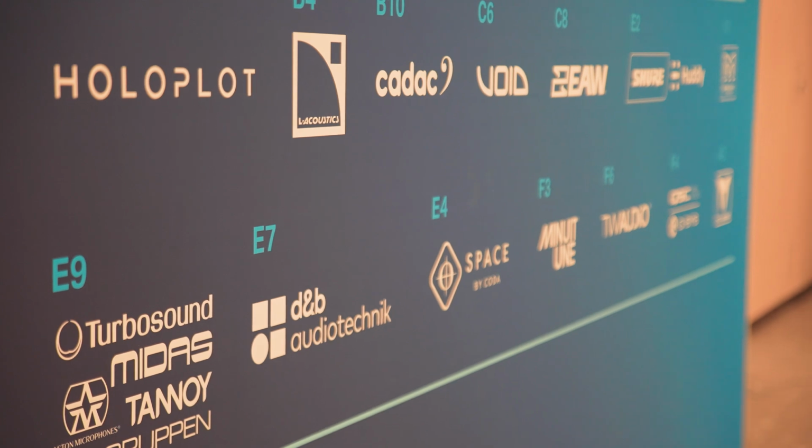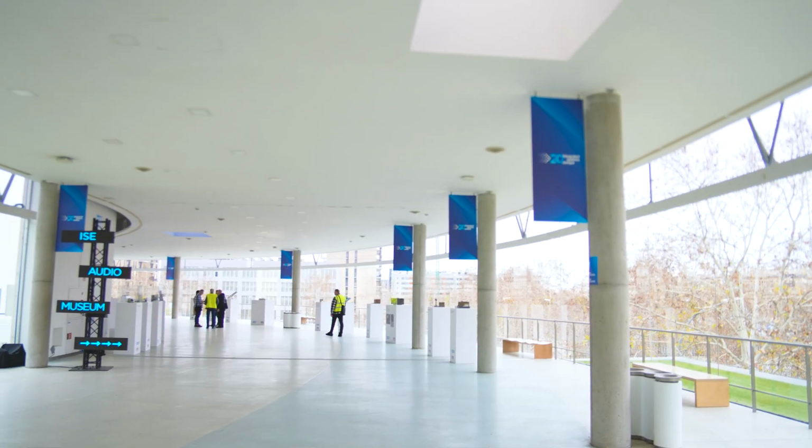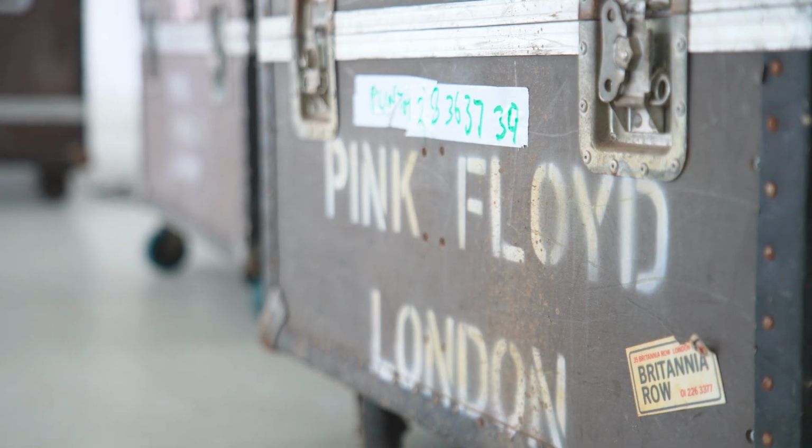The highlight on the audio side for me this year are the great selection of demo rooms down in Hall 8. There's a caveat with this as well. It's a fair old walk over there and definitely requires a concerted effort. Those making the trek are at least treated to some nice pro audio history to accompany them on their journey.